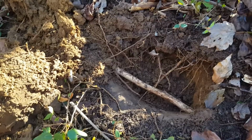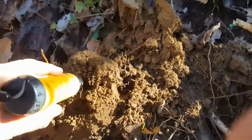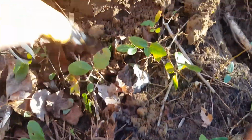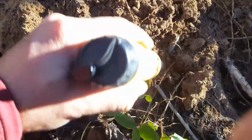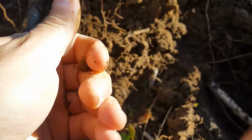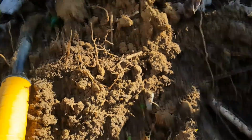So this one's ringing up as a small 10, 11, 12. It came out pretty quick. I don't think it's terribly deep. Could be a 22. Apparently now I've lost it. So we're going to tighten it up. Oh, here we go. Nope. It's a little lead ball. Could be buckshot. Could be Civil War. Hard to tell. Back to it.